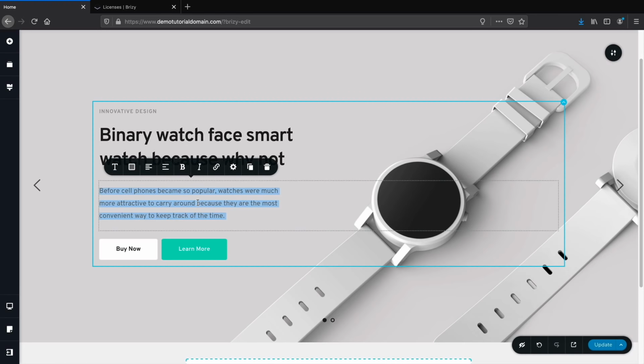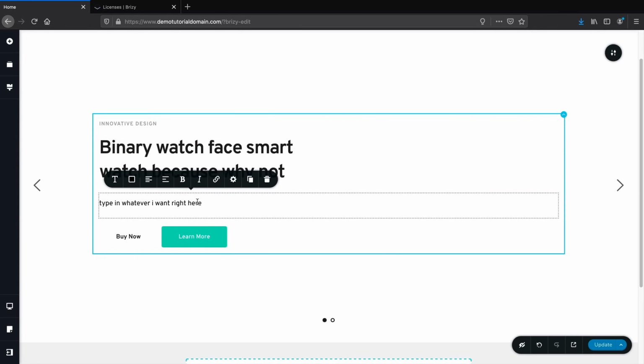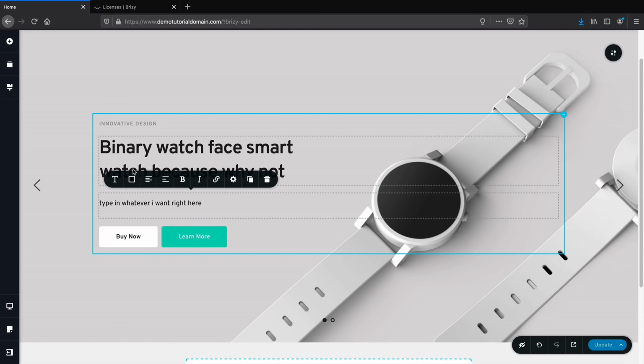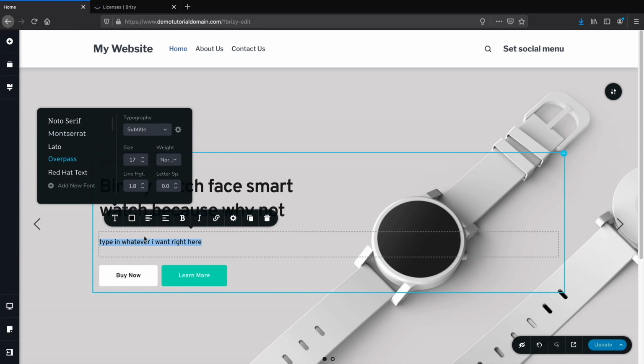So what I can do is just double click and type in whatever I want right here. Now, for every single element, there are going to be different designs. So here you have text, right? What the text is going to do is change the typography of the actual letters. So we can change this to, what is this right here?